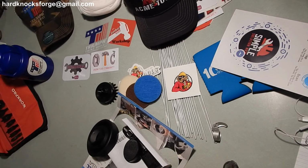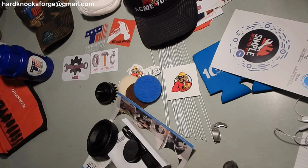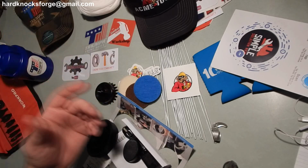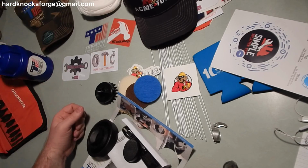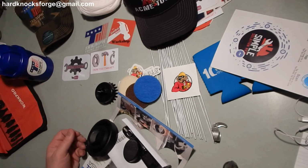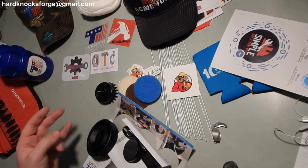Anyway, that's it for this sticker haul and Instagram giveaway wins, mail calls. This is the new place of business right here, and it's so huge. I still gotta figure out the lighting, but we'll get that figured out. It's just a matter of time. It's like anything else, you just gotta dig with it. Just a little bit here, a little bit there, however you gotta do it.